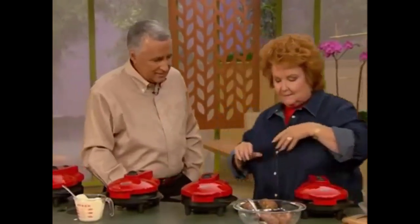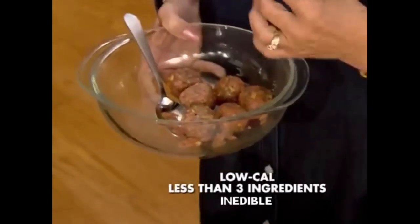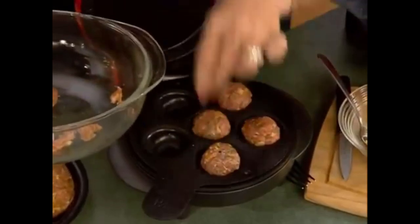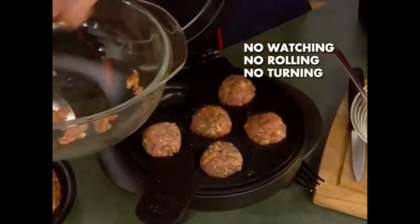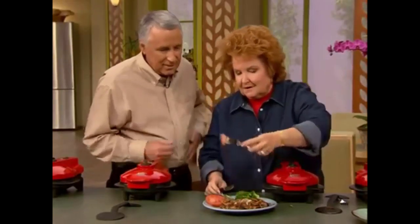And I'll have eggsters. Okay, now, how about some meatballs? I know you like meatballs. Oh, Grandma Farrago's favorite. Yes. These I made special low-cal meatballs. These are ground turkey. Less than three ingredients, my kind of recipe. Form the meatballs and pop them right in there. Now, these are going to cook without watching, without rolling, without turning, in just about 8 minutes. Now, it's going to be hot. Are you ready? Be careful. But it's worth it.